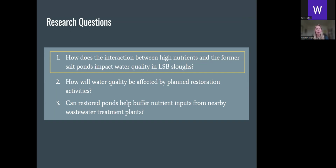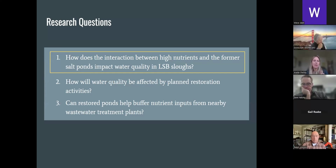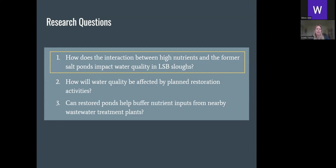So we use the Pond A8 complex as a model for ponds with limited exchange. This has been a focus for a lot of our work because it's connected to sloughs with the lowest oxygen. So today I'm going to be focusing a lot on Pond A8 and Alviso Slough, which I'll show in a figure in a minute. The other questions that have come up from this work are: how will water quality be affected by planned restoration activities? And can restored ponds help buffer nutrient inputs from nearby wastewater treatment plants? These are questions that we have, but they haven't been the focus of our analysis so far. So I'll talk about them very briefly at the end, but I don't have answers to them, unfortunately.